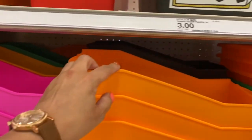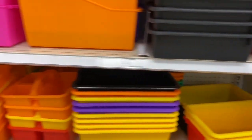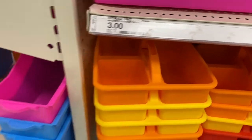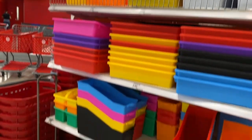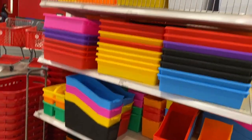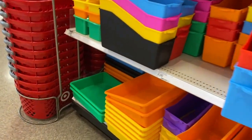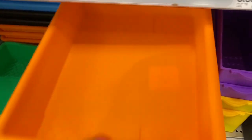They even come in that hot pink and orange and black. Those are $3. The little cubbies. They're so adorable. Okay, and then we have a whole slew of them over here. And like I said, all of these on these first 3 rows are $3. The very bottom ones down here, these bigger type trays, guys, these are $5.